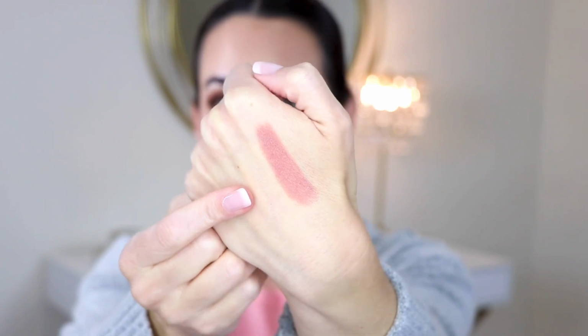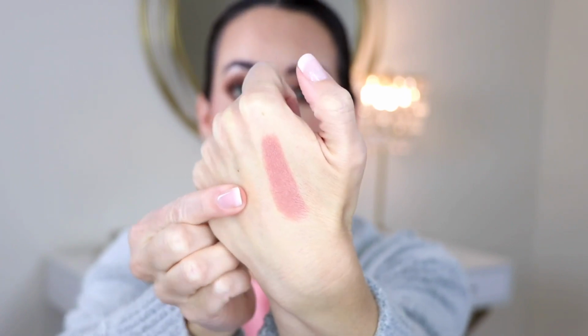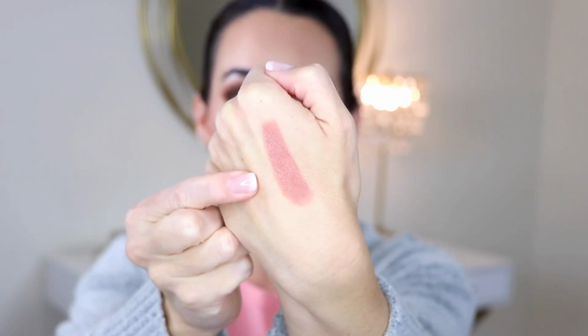Next up, a favorite from Covergirl, and it is in the shade Sienna. It is a cream lipstick. I really like a cream lipstick. This color is very similar, again, to the Charlotte Tilbury Pillow Talk. It is just a beautiful everyday shade. So comfortable and pretty. It's almost like a muted raisin color.